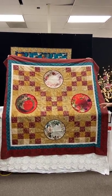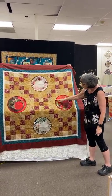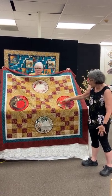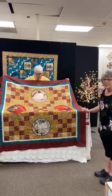So I opted to cut the reeds out. It's upside down, so the bird's facing the wrong way, but that's okay. And I used our painter's thread trim just to cover my raw edges around here so I wouldn't have to do it by machine. I just liked the touch of the painter's thread. And I'll get a close-up of that in a minute.